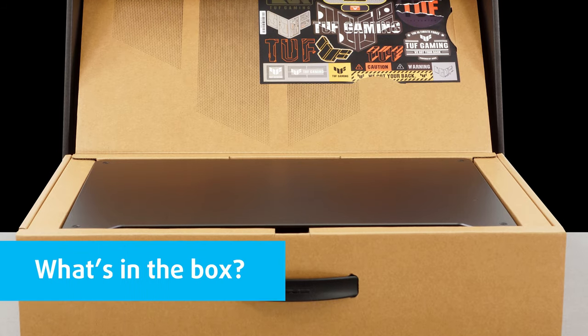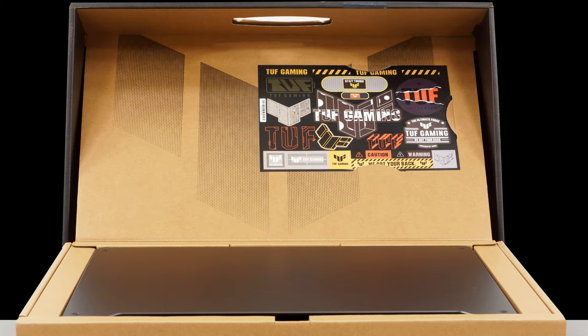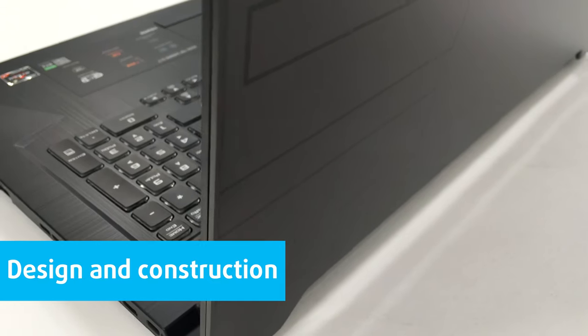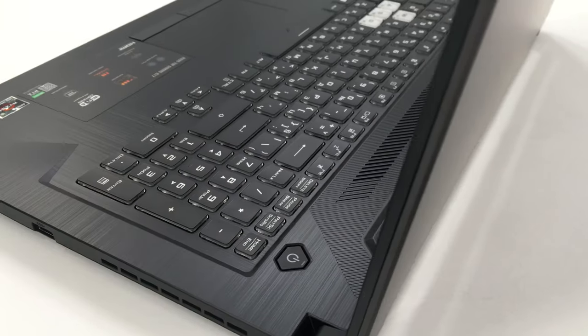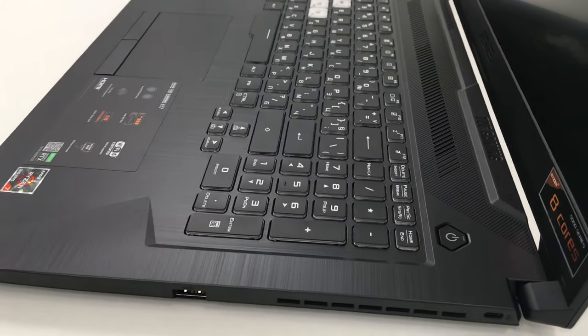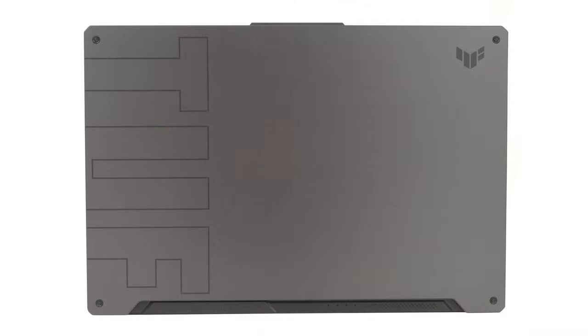Inside the package, we found some paper manuals, a 200-watt power brick, and a set of TUF-branded stickers. As we mentioned, the TUF A17 2021 is largely unchanged from its 2020 predecessor. Once again, the entire body is made out of plastic, with the only difference being the lid, which now employs a more robotic sticker, compared to the chivalric TUF logo.